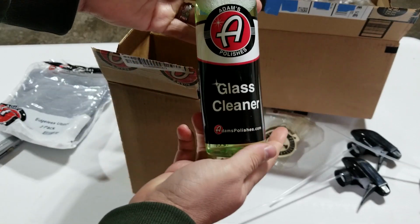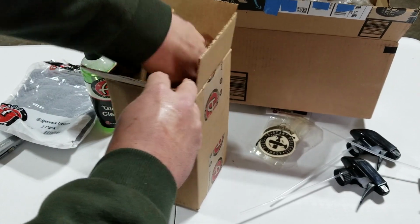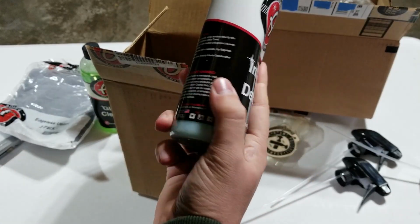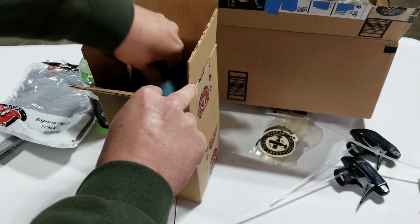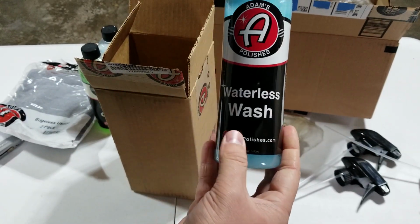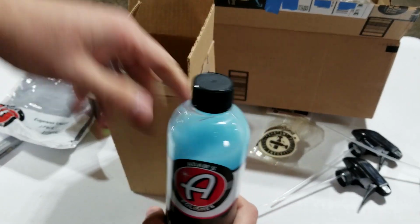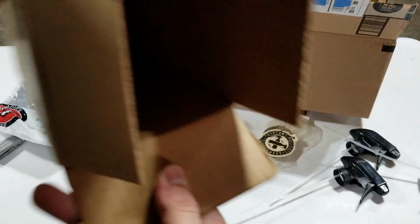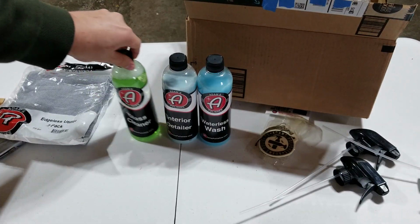Ooh, glass cleaner. Interior detailer. That seems to be a popular one. I'm seeing that in a lot of videos too, along with the glass cleaner actually. Waterless wash, that seems to be another favorite that they like to put in these. This is my first Adams Polishes mystery box, by the way. Oh, wow, that's it. Wow, I'm actually kind of let down.